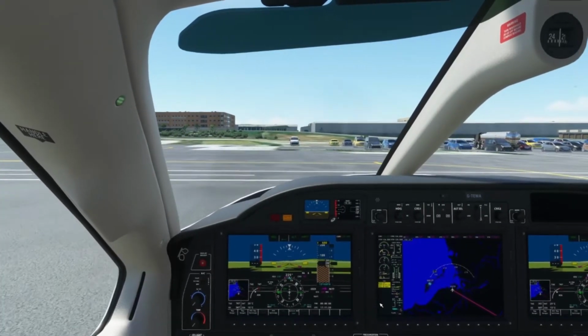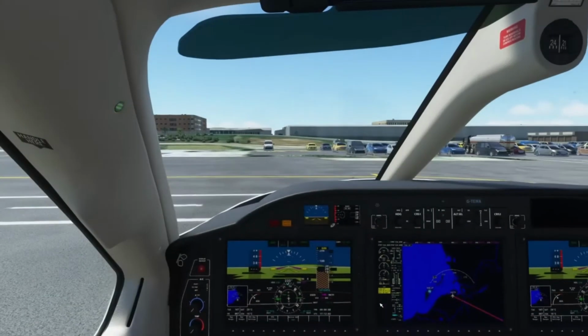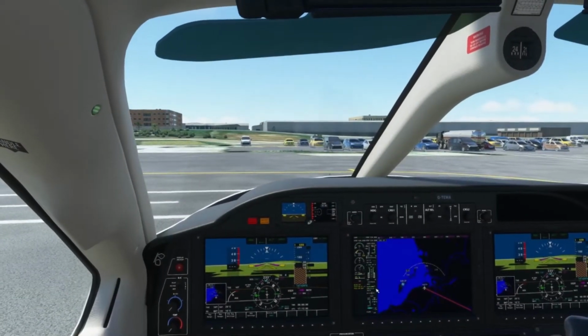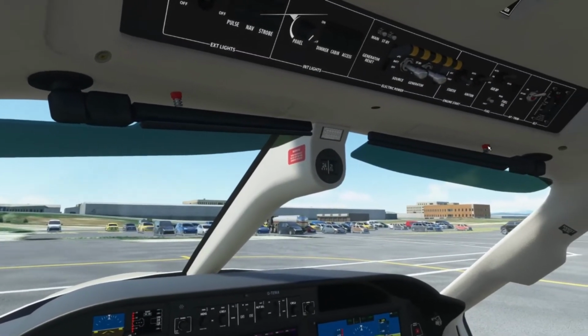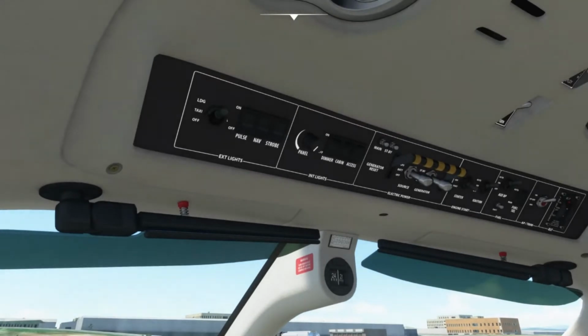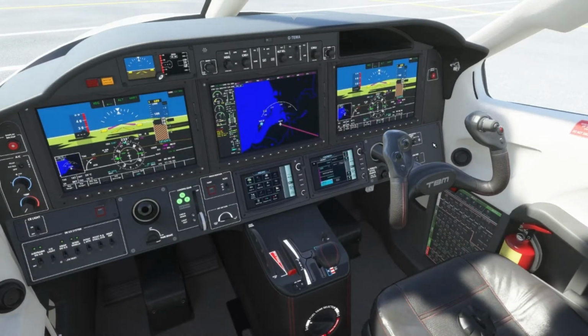So this will do as a parking location. Don't need to be too picky. We don't need jetways. We don't need service vehicles on GSX. It's all very, very simple with the TBM 930. We'll just turn it off for a few minutes and let it cool down for a while. Power down the engine and we can go and do some sightseeing.